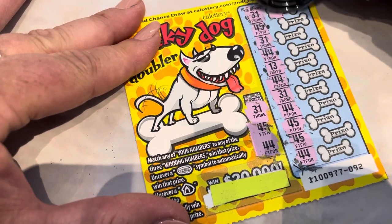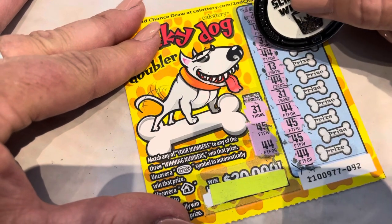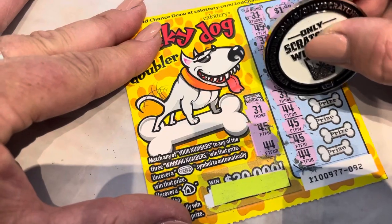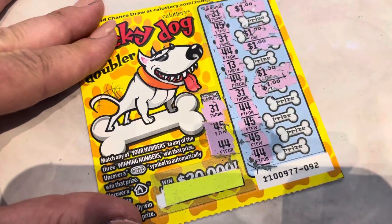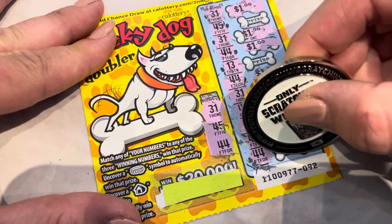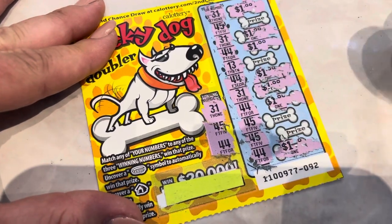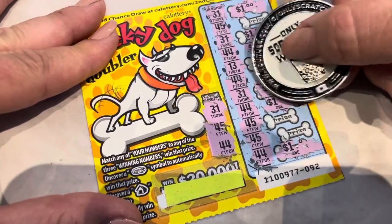There's 31 for a dollar, 31, another dollar, 44, oh, there we go. Another dollar, $3, $4, $5, another dollar there. 1, 2, 3, 4, 5, 6, there you go. That's $7. Looks like $7.